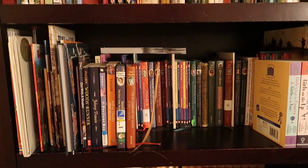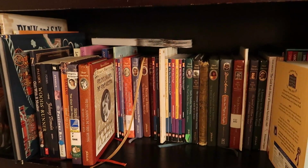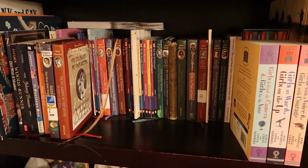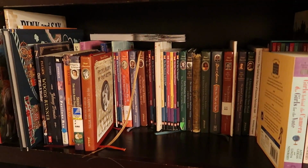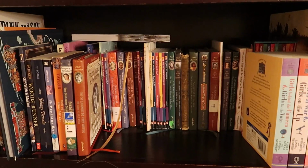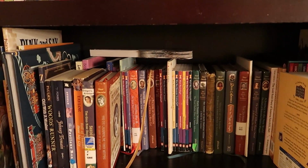This is my double stacked shelf. So this shelf is my historical section. So some historical fiction, a lot of historical nonfiction. If you know me, you know that I love assigning historical independent reading books. So most of my kids' assigned reading has to do with where we are in history. So this is where I'll pull a lot of stuff for the basket that I showed you down below.